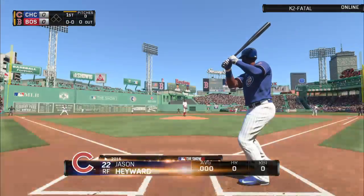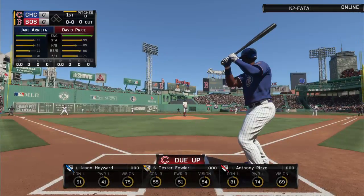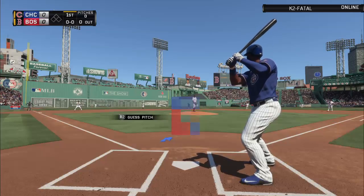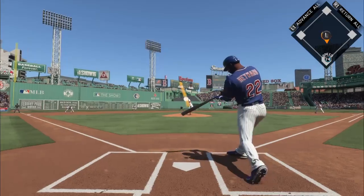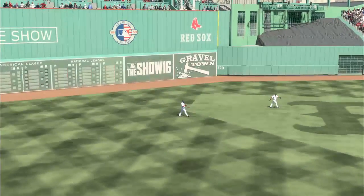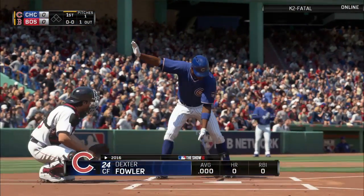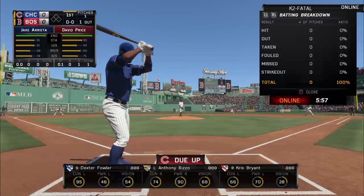Into the box is leadoff man Jason Heyward, and we are ready for baseball. Lifted the other way to left center. There to take it is Castillo, who makes the play for the first out. Striding into the box, Dexter Fowler. He'll get to take his first cuts here.